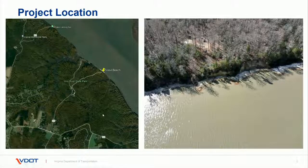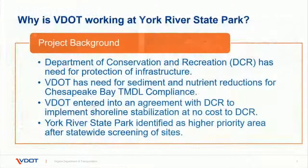Fossil Beach is a popular place to go look for fossils. Families go down to the beach, but it has some high eroding banks. So we get this question a lot. Why is VDOT working on a state park?